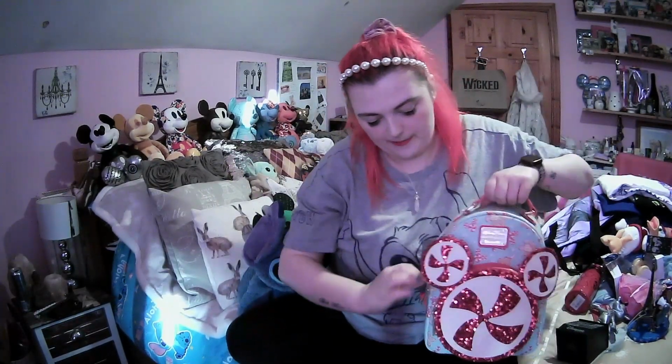I haven't actually looked at the interior. Oh yeah, it's red candy canes, and it's got candy cane Mickey. I was like, oh my god. I was umming and ahhing about it, because I was like, it's only a bag I'm going to get to use around Christmas time. And I'm just like, it's so pretty.